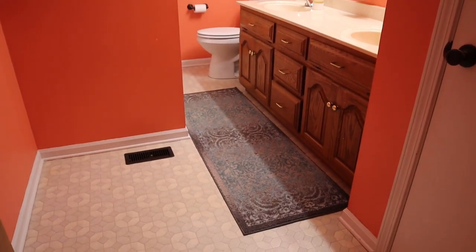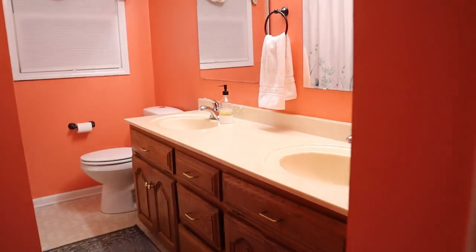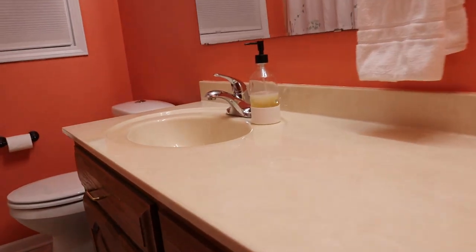Alright, so the bathroom is completed. It is nice and clean once again. So that is our speed cleaning for today.